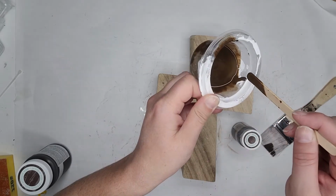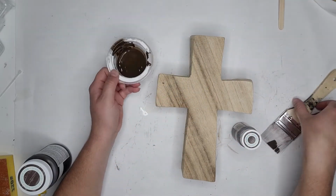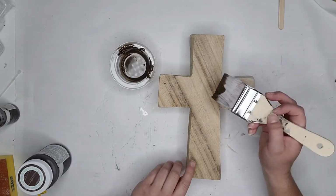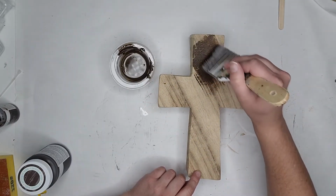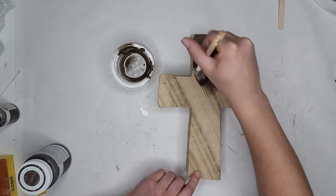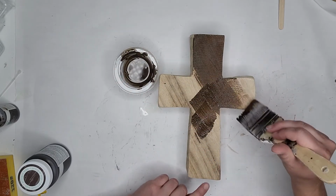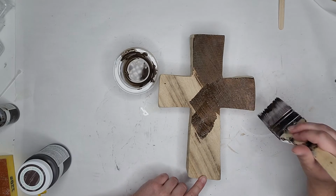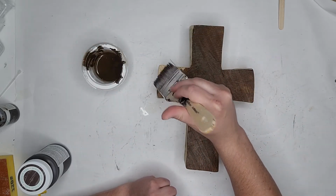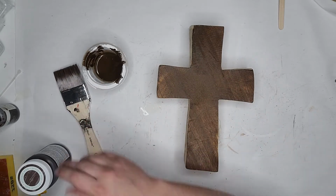I also know that with a soft wood, it's going to really absorb, and that's going to make it harder to wipe off any excess. And it's going to be harder to control the color. So I'm going to be using a wide brush that will pretty much cover the entire face of this cross, because it's going to leave less streaks. If you use a smaller, not as wide brush, and you're overlapping a lot, for something like this that's really soft and going to absorb it, you're going to see those overlap lines. So just be careful with that.